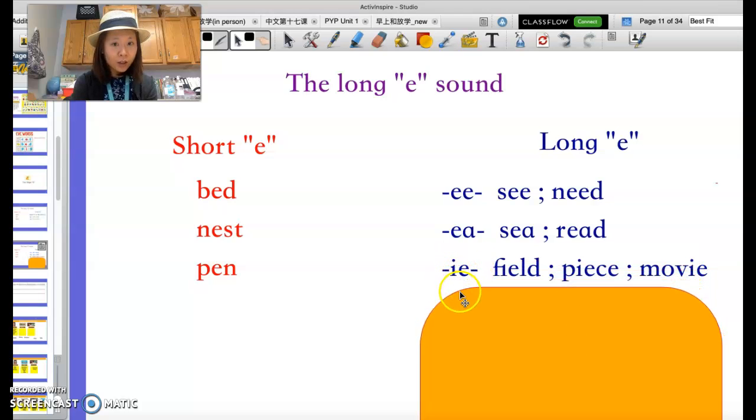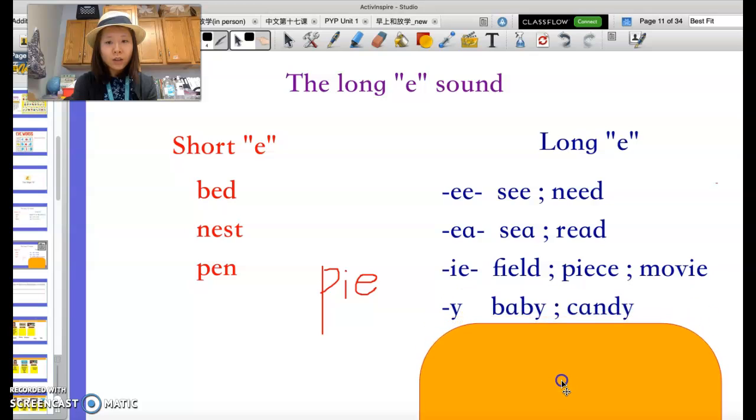And IE is another combination of letters that makes a long E sound, even though sometimes IE, if it's in words like pie, it makes the I sound. But in these words like field, piece, and movie, it makes the long E sound, right? And the last one is Y, like in baby or candy. So all of those combinations of letters make the long E sound, right?